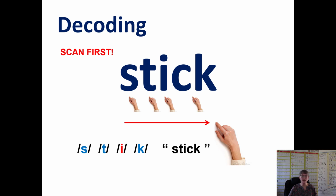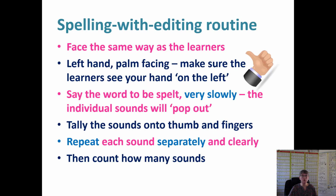stick, and that's it. And for spelling with editing, face the same way as the learners. Don't face onto the learners, turn the same way they're facing, so that when you model with your left hand palm facing, they can see you're looking at your palm and they are looking at your palm.